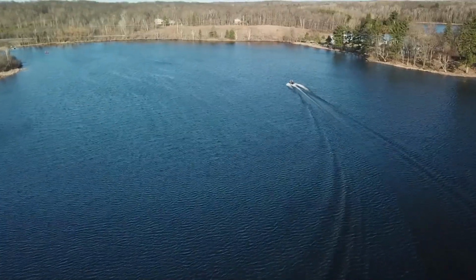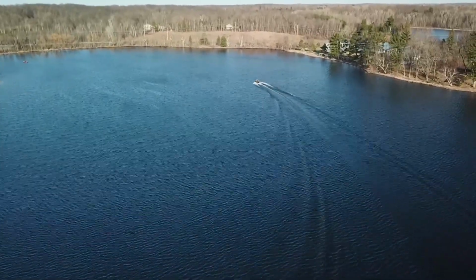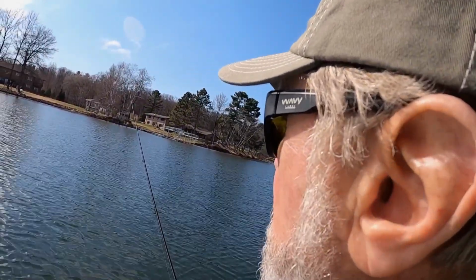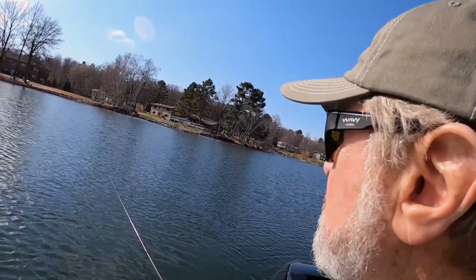And then you go in and look for the weeds. So we know where we want to focus. You go to this spot, this spot, and look for these tall, thick weeds. That's where those crappies are really concentrated this time of year. And then you go to work.